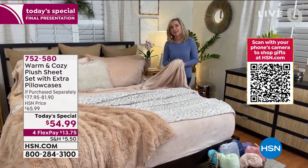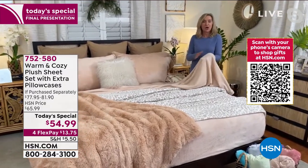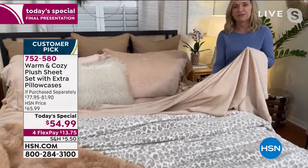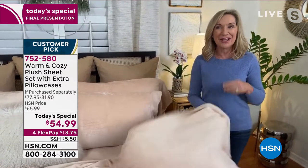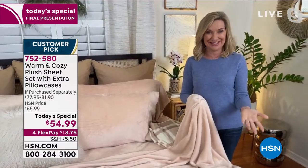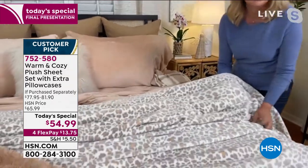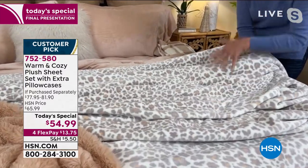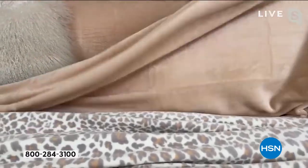When we launched the line about 12 years ago, we introduced a blanket that really changed the industry. It's warmth without weight, it's soft, it's long lasting, but it really feels so good against your body. A couple years in, a customer bought a couple blankets and made herself a set of sheets. And we thought, that's brilliant. So we took our blanket, this is our premium plush, our midweight Warm and Cozy blanket in snow leopard, and we lightened the weight of it. With the sheet set, we didn't want these to be too heavy.